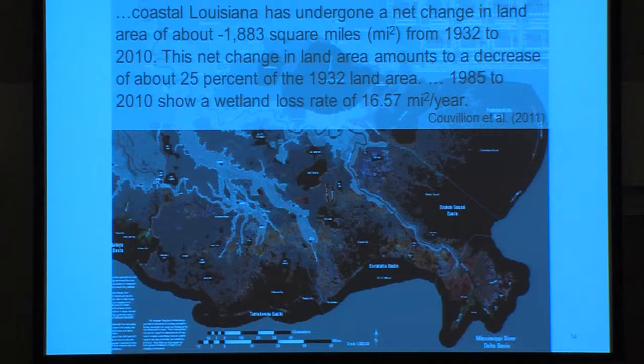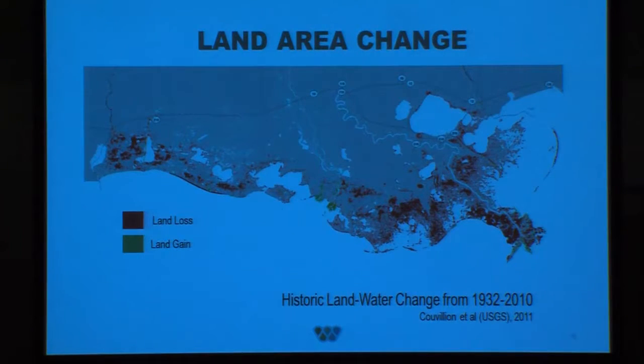So something that was a wetland, something that was a barrier island, something that was a natural landform, if you like, is being converted to open water. This is not land loss to golf courses and Walmarts. This is land loss to open water. This is probably an easier to see picture. This is 1932 to 2010 from the same data set. The red are areas that were land, as I just described, and changed to open water.